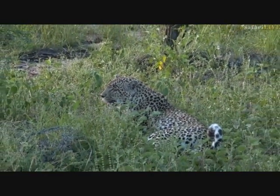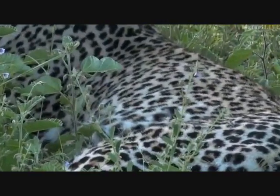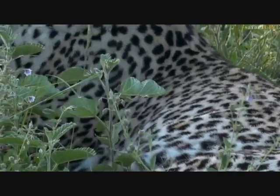You can see she's breathing quite heavily. It's still a very, very warm afternoon, and as we could see earlier, her belly is quite full from the impala that she's been feeding on. And leopards pant heavily when they do eat a lot. Their bellies are just very full.